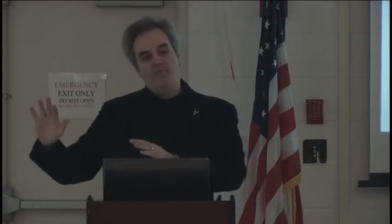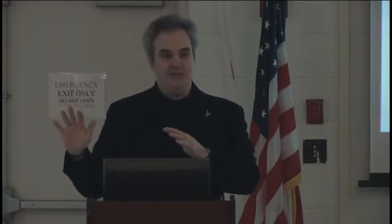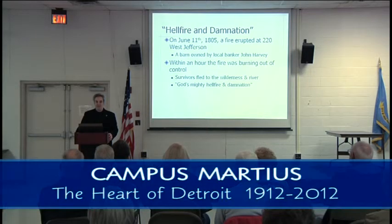And the rub was this: you could be far enough away from the fire so you didn't get heat burns of first and second degree nature, but you also run the risk of being swept away by the current. Or you stay closer to shore and not be swept away, but run the risk of still getting burned anyway. Some survivors that were in the river claimed that it was as if God's mighty hellfire and damnation was sweeping over the city, just destroying everything in its path.